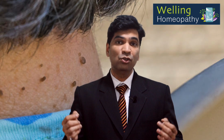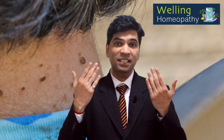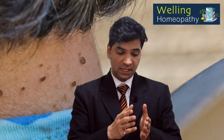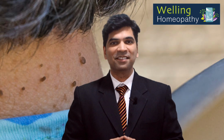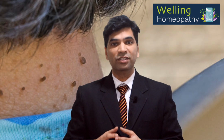So, skin tags do not affect your health, but they can look very ugly. If they are in areas like the face and neck, they can make you self-conscious. On some occasions, a growth that looks like a skin tag may be something else, like a wart, mole, or even skin cancer. So skin tags are not the same as warts or moles.